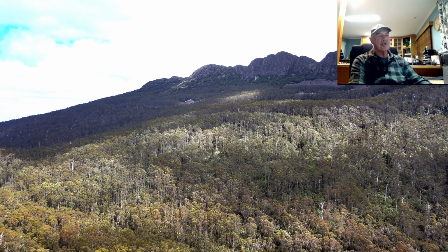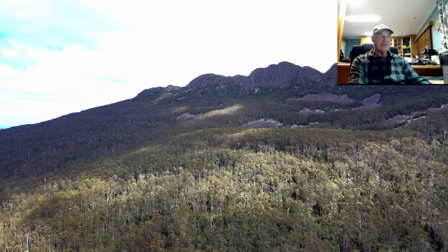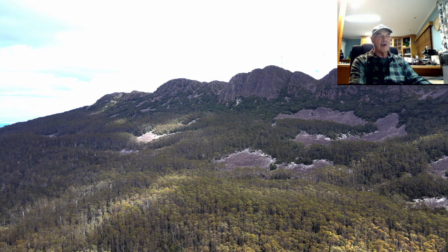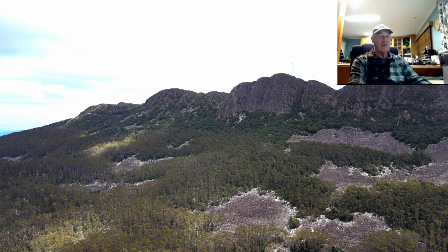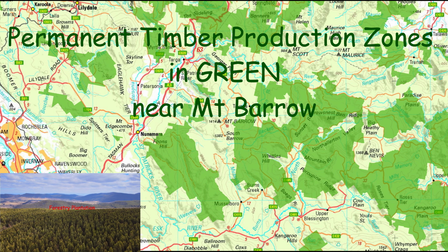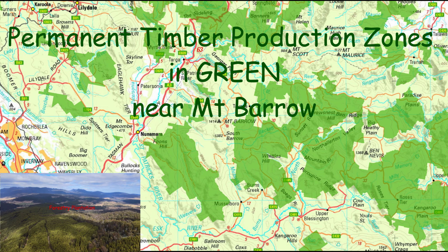I spend a lot of time in the bush in Tasmania just riding around and checking out places, and there seems to be a lot of forestry going on all around Mt Barrow as an example. Around the back of Ben Lomond, you see plantation timber everywhere. Just from an aerial view, you just see the same species of timber all over the place. It's nothing like the original forest.